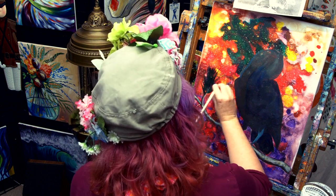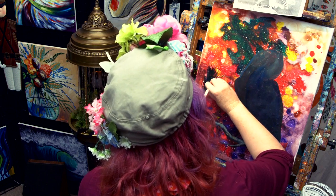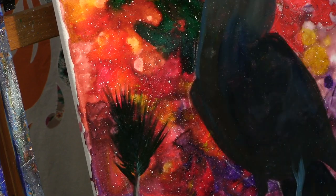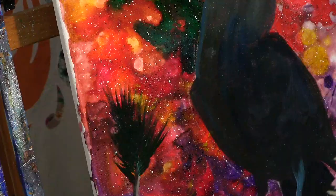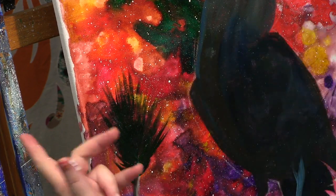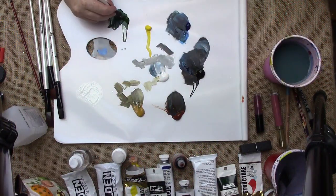So I'm just coming on the edge of my brush here, and I'm doing this flicking technique. Can you guys see this? I'm just flicking these out. Building this nice little... And I think we all recognize this weird little palm structure. We've seen it a few times.